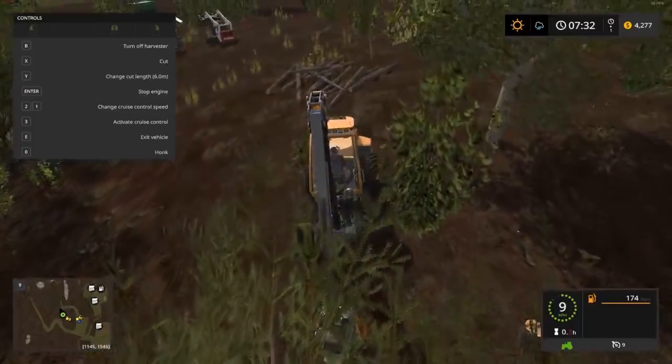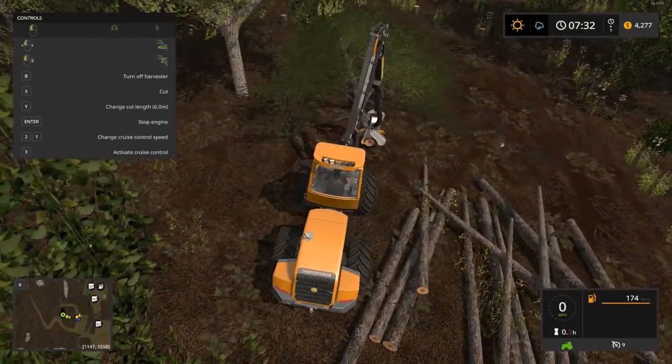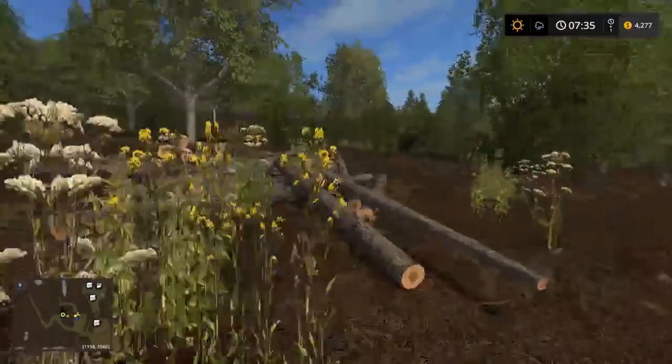Alright, there's another tree. Yeah, guys, this is already a bigger load than we had earlier. I want to get some more trees in here, and I'll see you guys once we get our load big enough. Alright, guys, here's our big old pile.